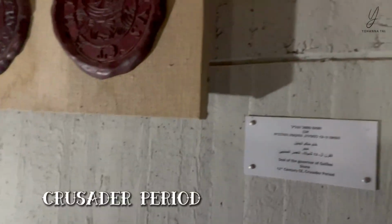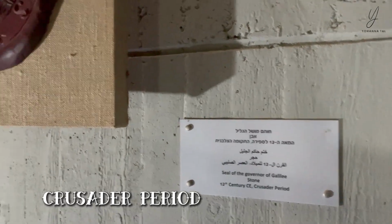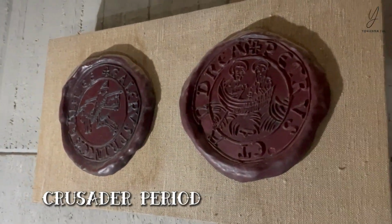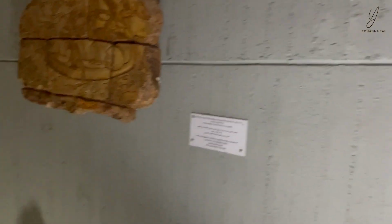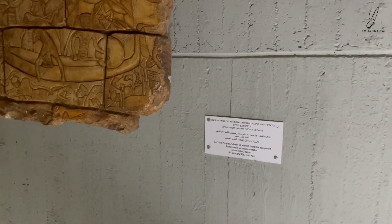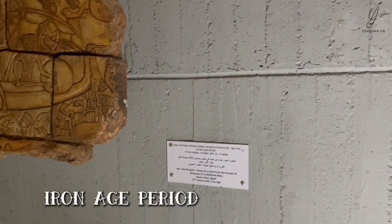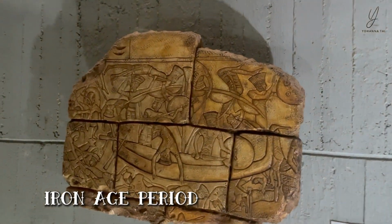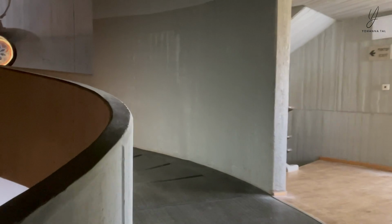Now we have the Crusader period. Who will not remember the Crusaders? Who built a lot of Crusader castles in Akko and everywhere you can find them. So yeah. Next, is the Iron Age again. The Sea Peoples. The detail of a relief from the temple of Ramses III of Egypt. So many.